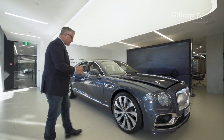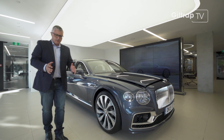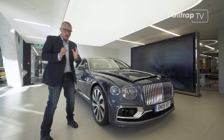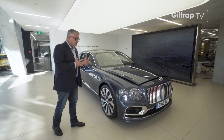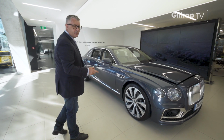Now, you add that handling to things like the 48-volt active roll bars. That means when this car's going in a straight line, it can be nice and smooth. You turn the corners, the roll bars activate, and it handles genuinely like a sports car. I've read reviews from the UK where they could drive it, and they've really praised the nimbleness of the way this car handles. As well as the roll bars, there's rear wheel steering.